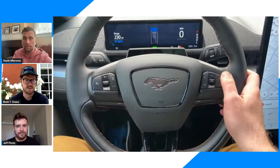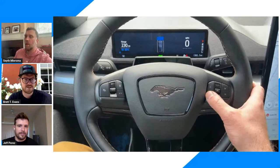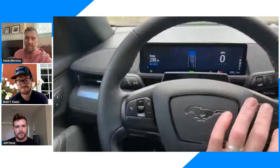I loved the way the standard GT drove. I thought it was great. I couldn't find a reason to go for the performance, except those seats are so much better. So yeah, I'm going to have to get at least one more Mach-E GT. There you go.